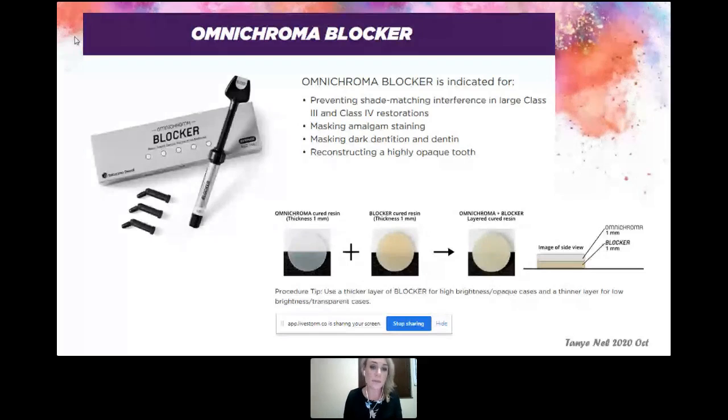Important to remember, if you look at the first block there, you can see the color of Omnichroma. It's like a translucent. The second picture is the color of the blocker. So they say it's between an A1 and an A3. So I would say typically it's an A2. Important to note when you use the Omnichroma Blocker is they say a film thickness of 0.5 to 1 mil. If you pack it more than that, the Omnichroma will take over the color of the blocker and not the tooth structure that's left.